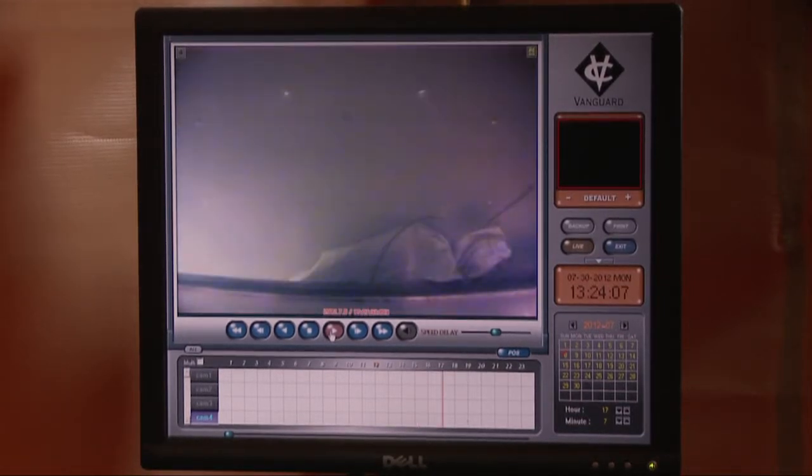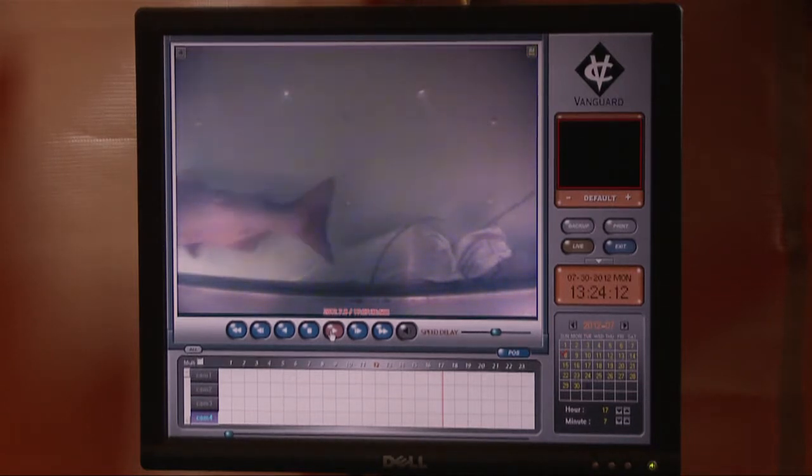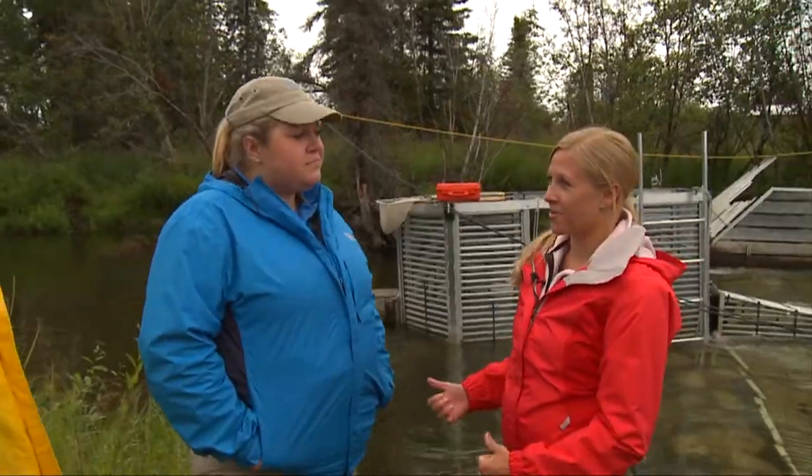And what are you recording exactly? How many fish are moving, when they're moving, the species, and the sex of fish. Are you targeting certain species? Yes, we are watching for Chinook or king salmon. So Alyssa, can we get a closer look at it? Absolutely, let's get in.